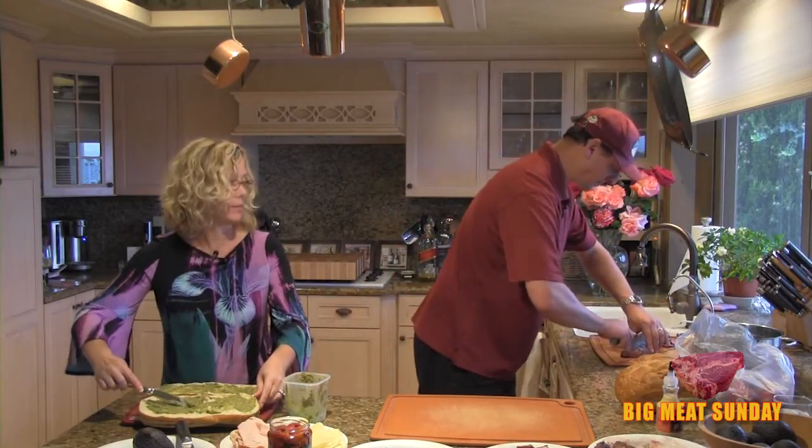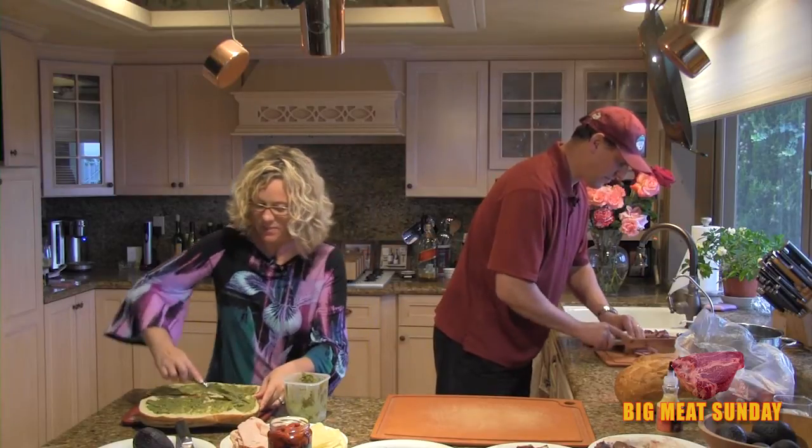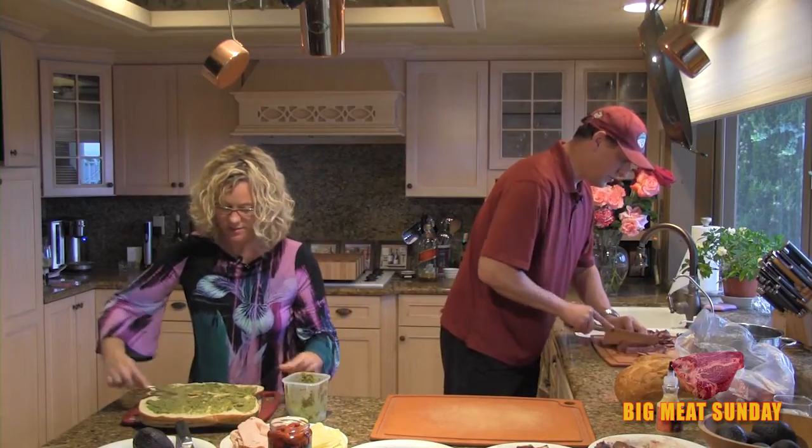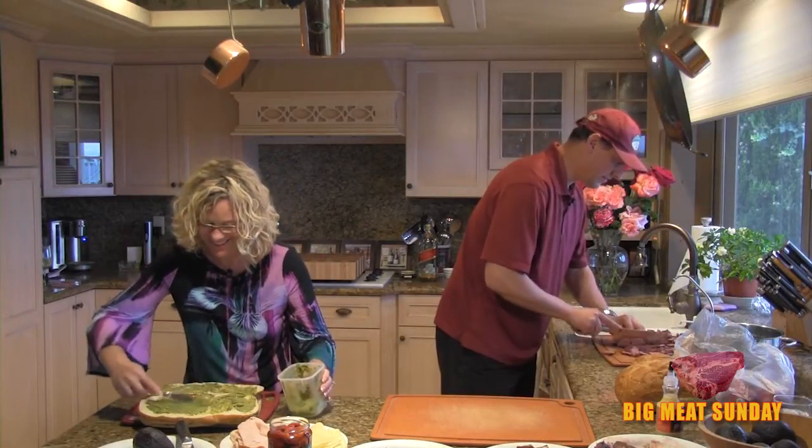So, well, our panini maker isn't big enough for these, so. Well, there's that. Have a bigger panini maker outside. Maybe we can get in touch with George Foreman and he can make us a real man-sized panini maker.